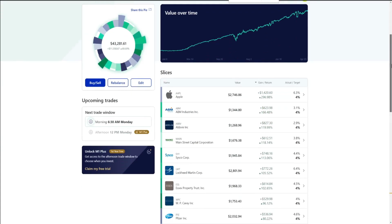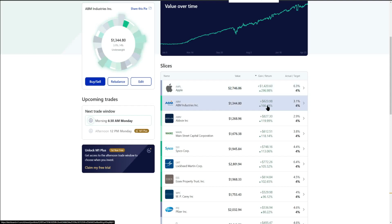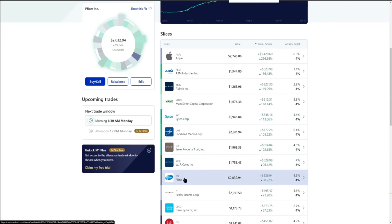But either way, we can go ahead and start down below. What are our best performers here? We have Apple up 296%. Now I believe at a point it was over 300%, right? But it has pulled back in recent times, so it's up 296, still amazing. Still amazing. Basically almost doubling our second position here, ABM, at 166. This one has skyrocketed recently. At one point, we had Main Street Capital in second or third place. Pfizer was up here in second and third place. So Pfizer's pulled back. I can notice real quickly.